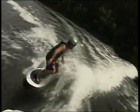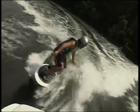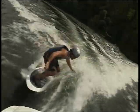You can start off using the rope just as a bit of a crutch, and then as you get a bit better, you can actually toss the rope into the boat, and you can be riding without the rope behind the boat. It's actually quite amazing. It's a lot of fun. Whoa, that sounds really interesting.